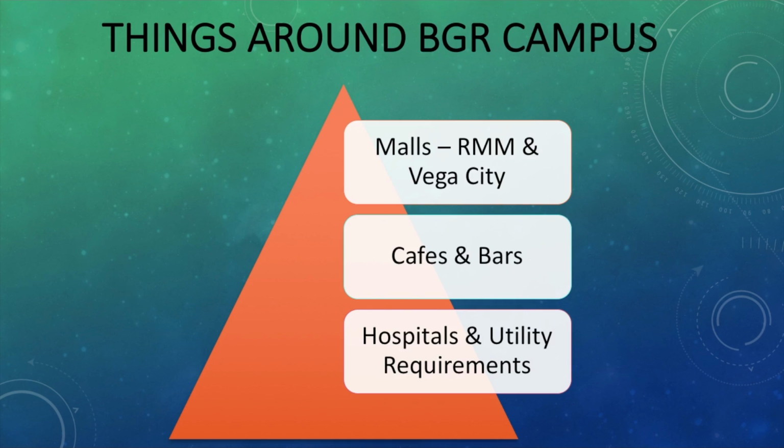Next up, what are the things around Bannerghatta Road Campus? Firstly, like I've said, whenever a student community is being developed at any place, there would be a supply of all the things that a student needs. Bannerghatta Road Campus is just 1 minute away from Royal Meenakshi Mall, which is a very good mall in Bangalore. Along with that, it is 2.53 kilometers away from Vega City, which is a new mall, and it has everything that you need.